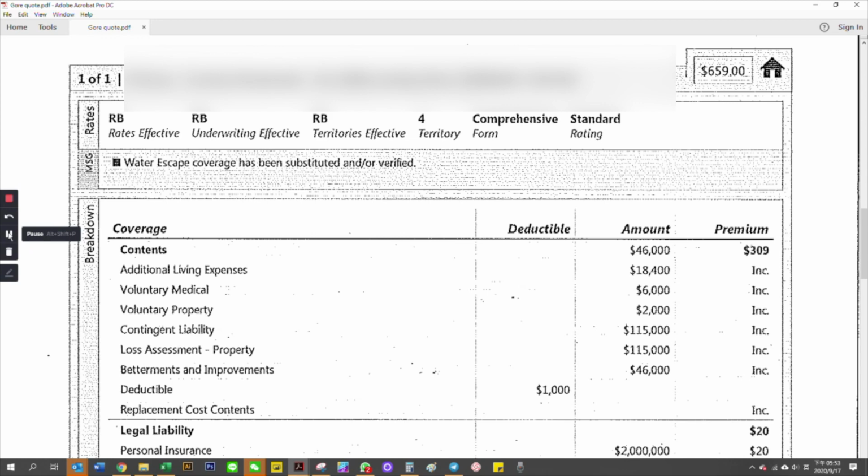The next item is additional living expenses. This part is automatically included inside the policy. You cannot take it out. It's within the policy itself. What that really means is it's a coverage applicable when an insured building, like units in this case, is damaged by an insured peril, such as fire or water, to such an extent that one cannot live in it until it gets repaired. This portion of the policy pays the extra cost to live elsewhere until the repairs are made, such as the cost of living in a hotel or rent.